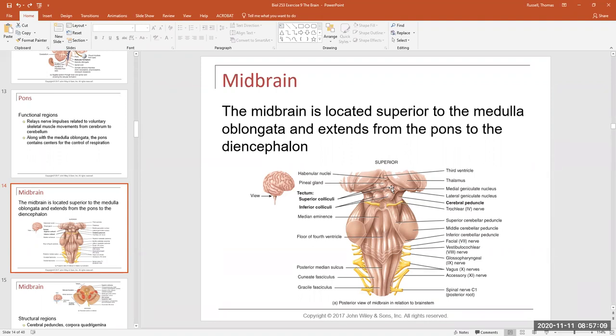So if you see something kind of scary or in your peripheral vision, you turn real quick from you seeing something, that reflex is being initiated from the superior colliculi. On the other hand, the two inferior elevations of the corpora quadrigemina are called the inferior colliculi.